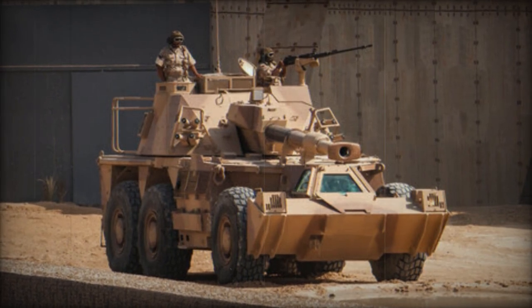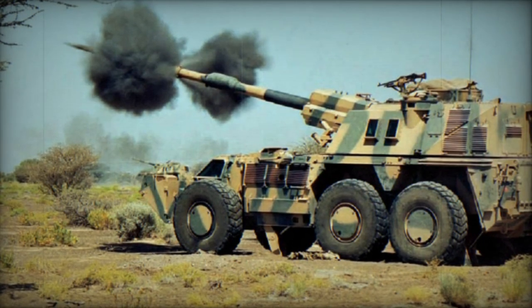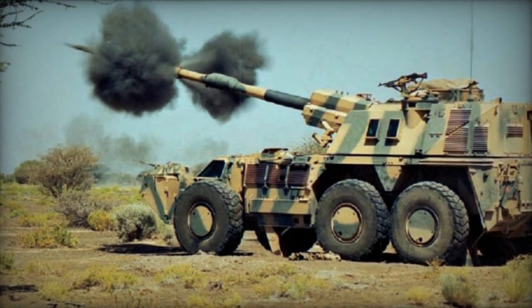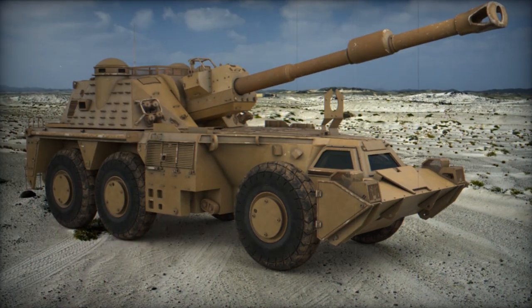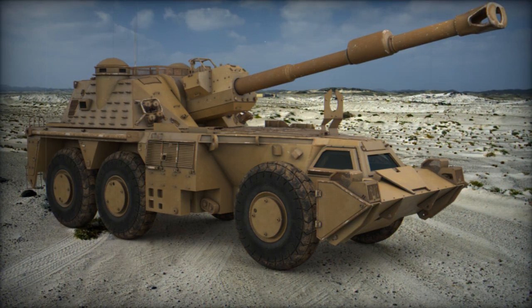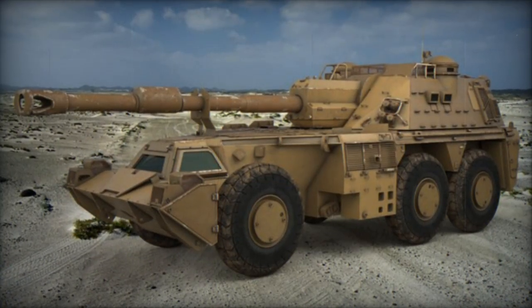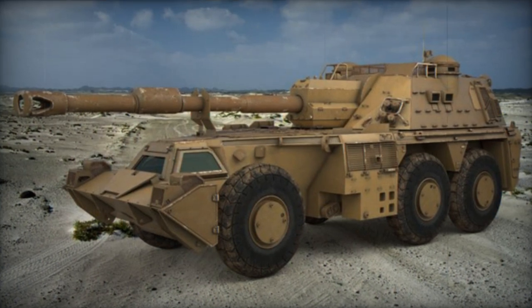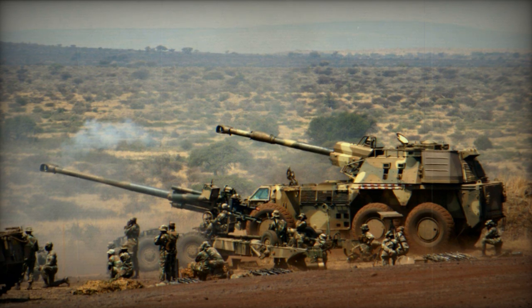The G6 armor is strongest in the front, capable of withstanding up to 20mm rounds. It weighs 46.5 tons and is crewed by 6 personnel. Its primary armament is a 155mm T6L/52 main gun with up to 47 rounds of ammunition. It has an integrated semi-automatic loading system, allowing sustained fire.